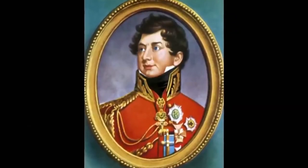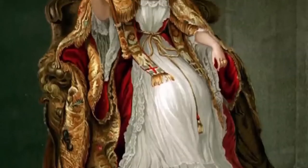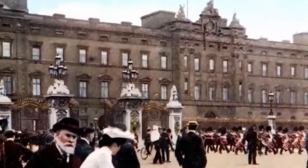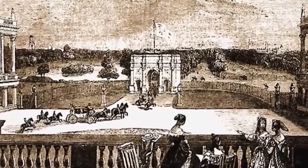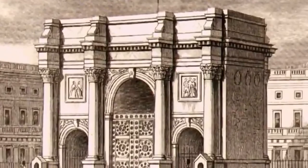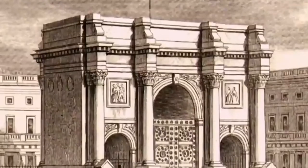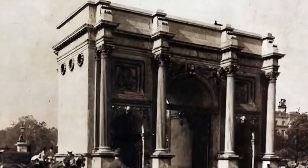The first monarch to move in was Queen Victoria in 1837, but she felt the palace wasn't big enough and started a major expansion project. She added an east wing. She basically needed more room for the kids. And the first casualty of her build was George's Marble Arch. This arch was basically in the way. It needed to be moved for her to extend the palace. Marble Arch was painstakingly moved, stone by stone, to its current location at the end of Oxford Street.